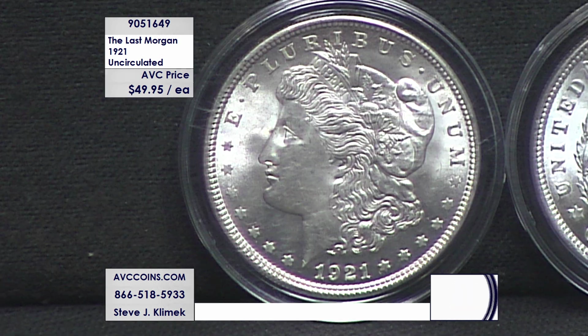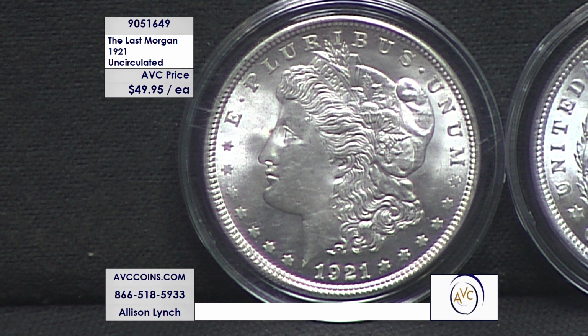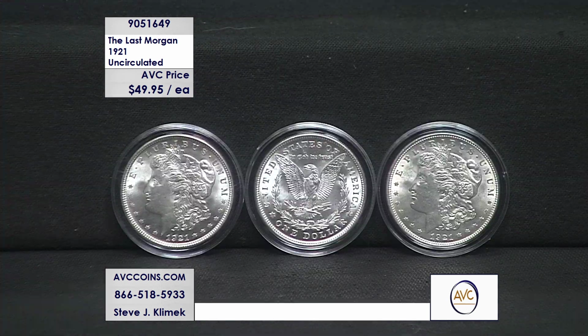Now, you heard me say it before, how firsts and lasts are always key pieces to any series when it comes to collecting. Well, these 1921 Philadelphia Mint Morgan dollars are the final coin struck during the initial run, and that makes it a must-have piece.